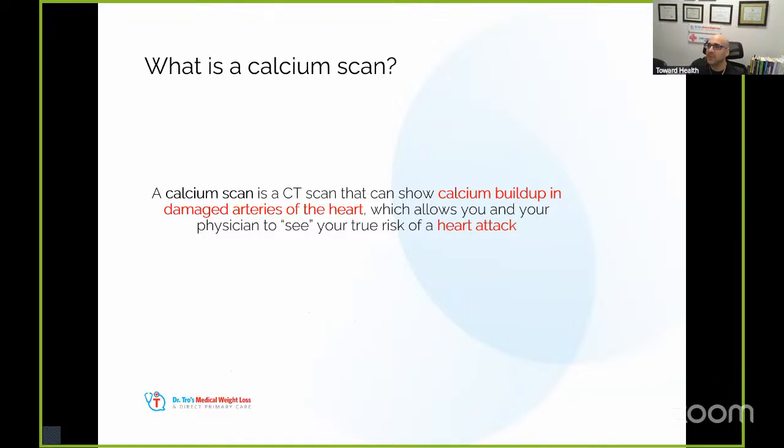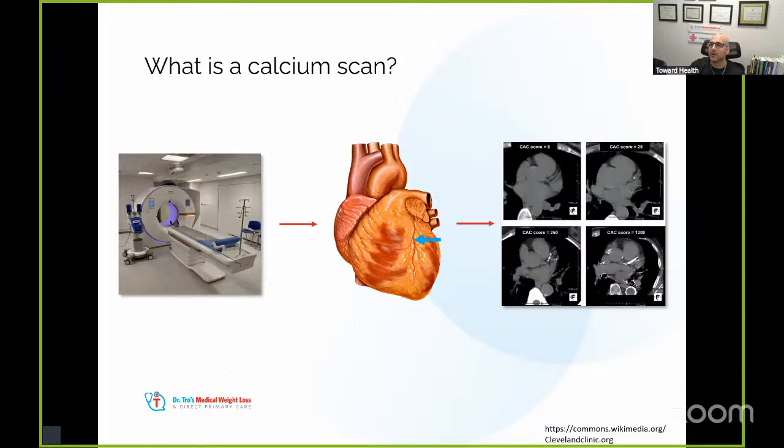So a calcium scan is a CAT scan, and it basically just shows calcium buildup in the arteries. It's a better way of assessing risk than cholesterol alone, or just looking at blood pressure and blood sugar. What we're actually doing is putting you in a scanner and looking at your heart, and at the calcium that's in the heart.